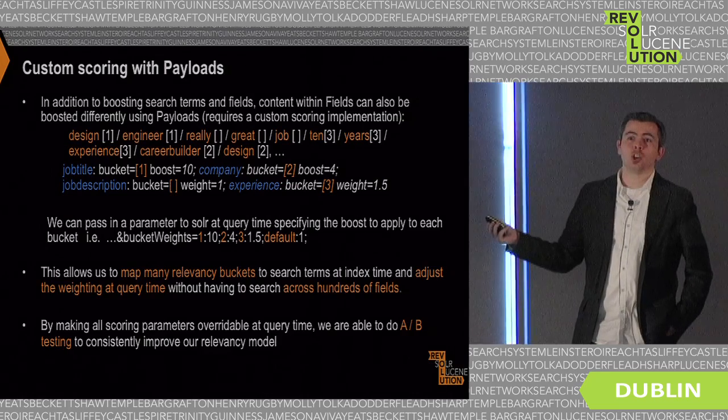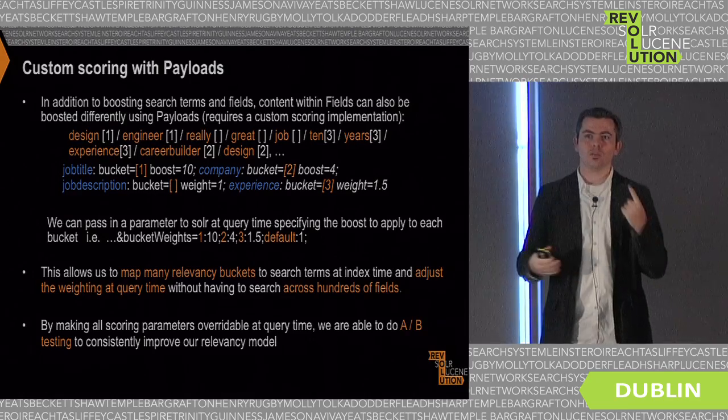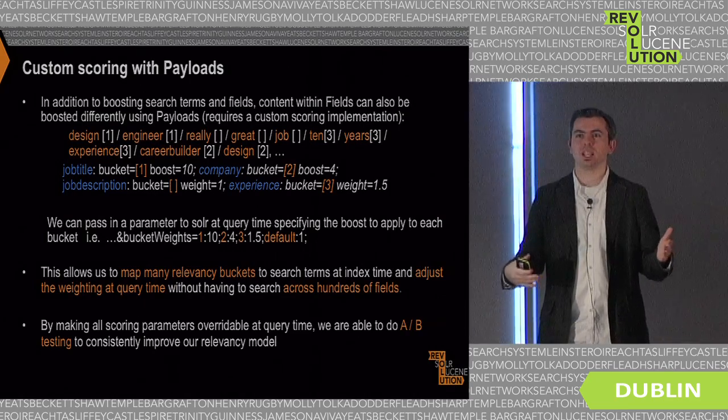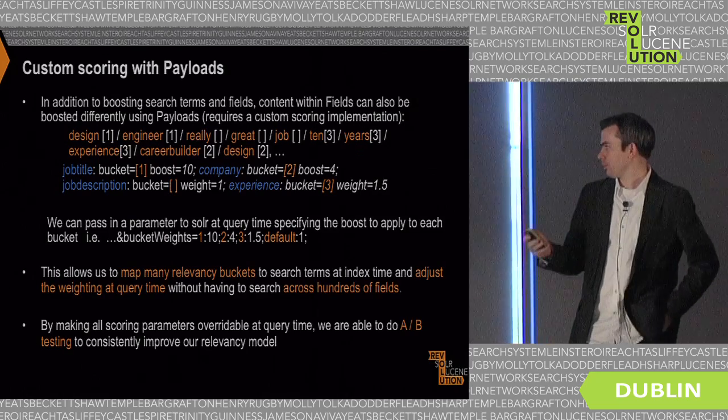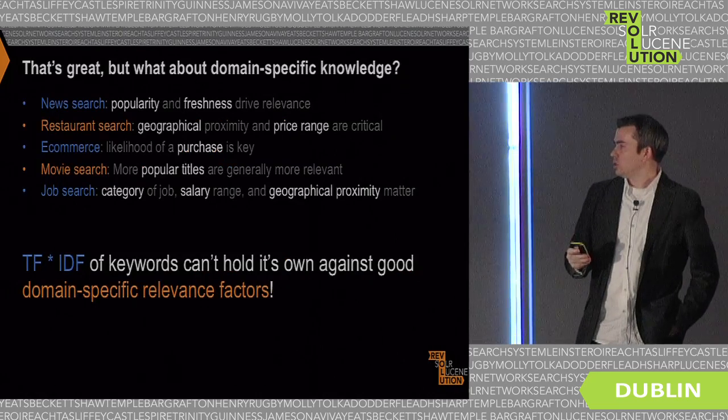And we can also have hundreds of these. So instead of, if I want 100 different weights, I don't need 100 fields. I have one field, and I just use the payloads to search as many different buckets as I want to. Makes A/B testing really easy as well, being able to pass this in at query time. So all of that's great.